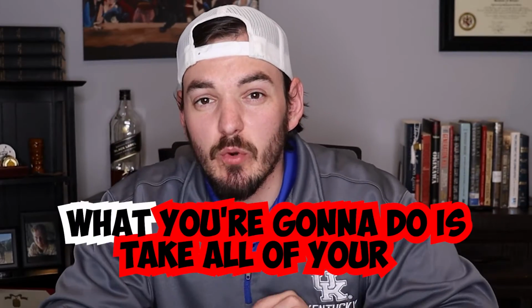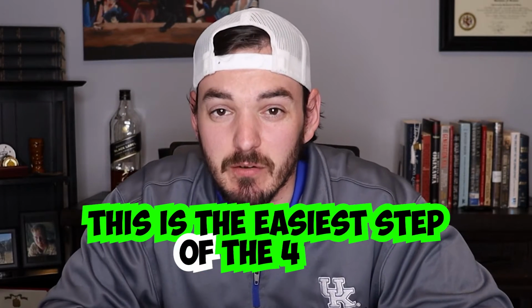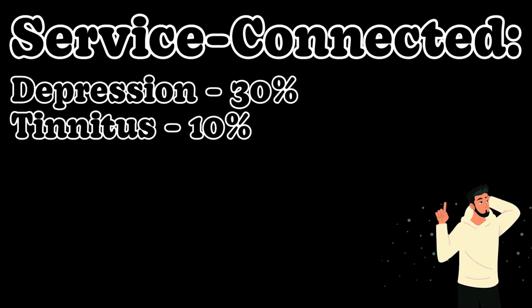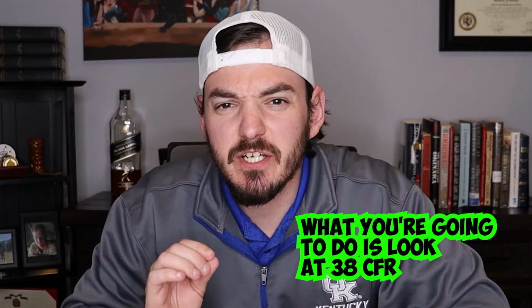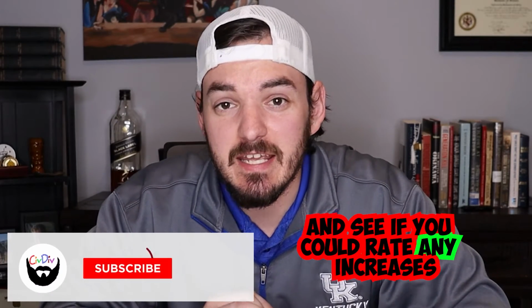Starting with step 1, what you're going to do is take all of your service-connected disabilities and simply look for increases. This is the easiest step of the 4. Let's say you're service-connected for depression at 30%, tinnitus at 10%, lumbar strain at 20%, and left knee and right knee strain at 10% each. What you're going to do is look at 38 CFR and see if you could rate any increases.